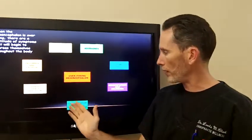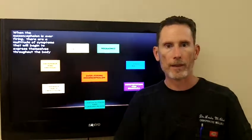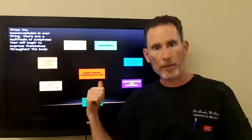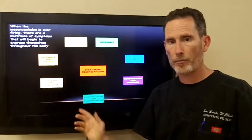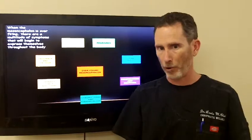And here's the problem. Most of the time, we've been taught to treat these different symptoms with drugs. However, what are drugs going to do about decreasing this mesencephalon? Nothing. So you just end up with a lot of drugs to cover symptoms, but you still have the same problem going on and on and getting worse.